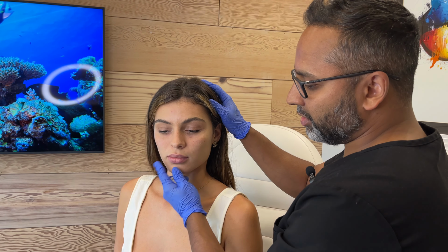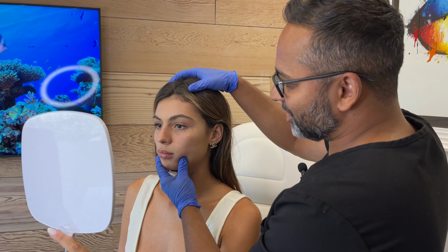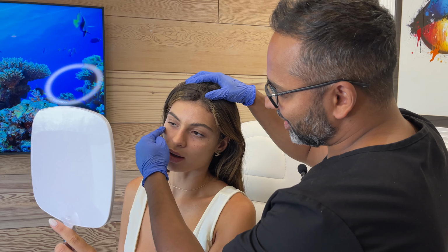Just look at the mirror. Can you see how it's slightly enhanced, both sides? Yeah. How the cheek goes, it's coming out a little bit more. Yeah, gives you a very structured look. Love it. Every angle's a good angle now.